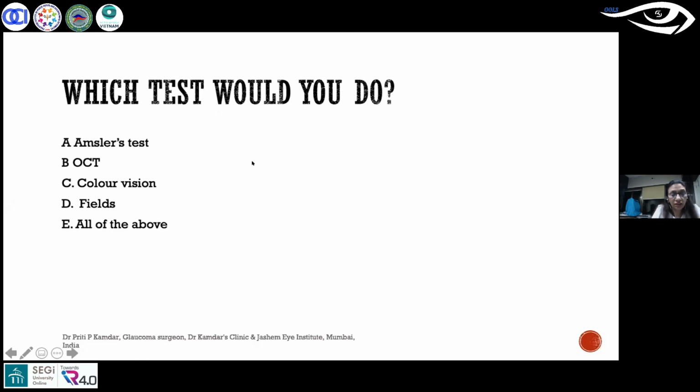Color vision may or may not help. Color vision helps when a person actually has blurred vision, or when the patient says that I can't see clearly. So color vision is the last test you would do, and all of the above, if you have access to all those tests, you can certainly do that. So if I have to say which is correct, I would say the fields is the first thing you should do.